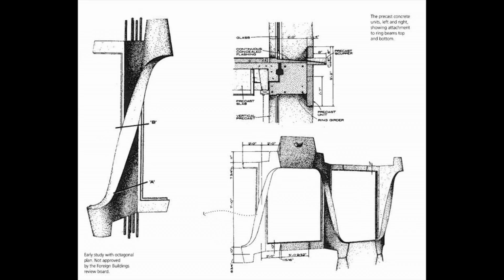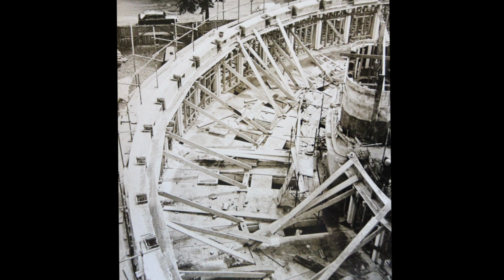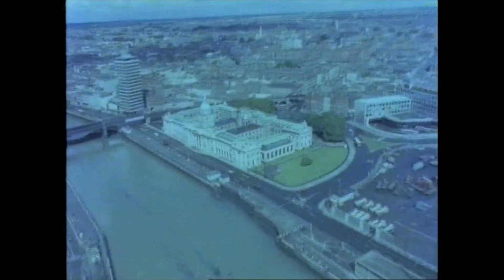The embassy broke all sorts of new ground. Technically, in terms of its use of precast concrete, it was world revolutionary. It was recognised as a world-leading building. The precast concrete could only be made at that time in Holland. It was put on barges and sailed across the Irish Sea and up the Liffey and then brought to the site.